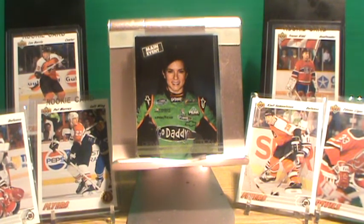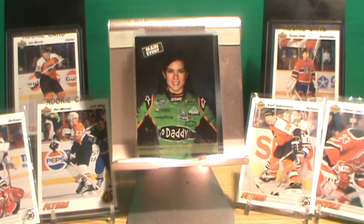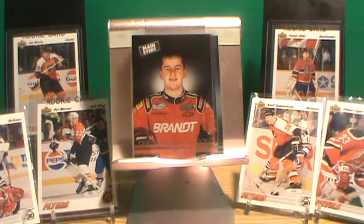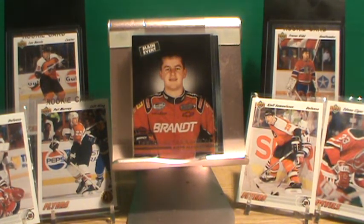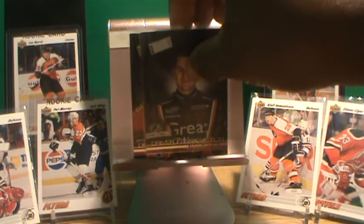And we have next up a NASCAR Nationwide Series driver introduction, Justin Allgaier. Main Event. And this is card 37. Next card up is a NASCAR Nationwide Series Jason Leffler. And this is a Wheels Main Event 2011. This is card 41. We're going to do a recap right quick of all these cards.